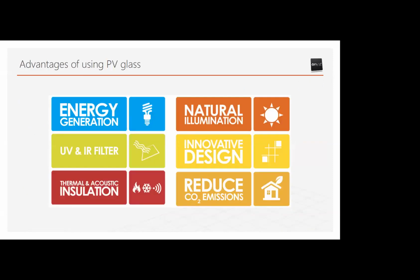Here we can see some advantages of using the PV glass compared with the conventional glass, okay? So the most clear and the most important one is the energy generation, which is going to lead to more sustainable buildings, because obviously we're going to have a local production of energy, which leads to more green buildings, let's say, okay? As I said before, the green building is a concept which goes far beyond just the PV glass, it will include many other things. So what we can offer to all those things is the energy generation, let's say.